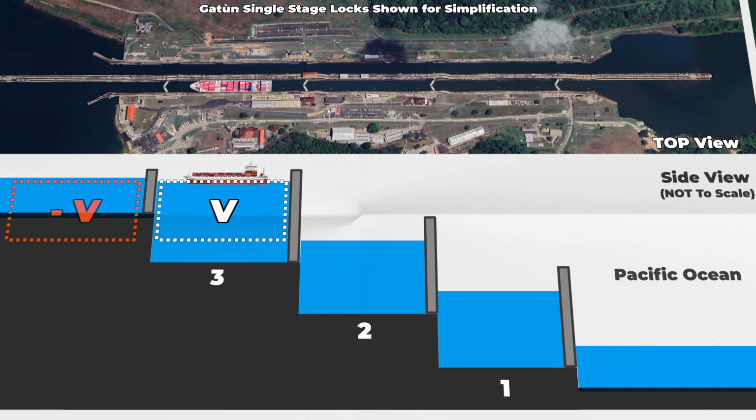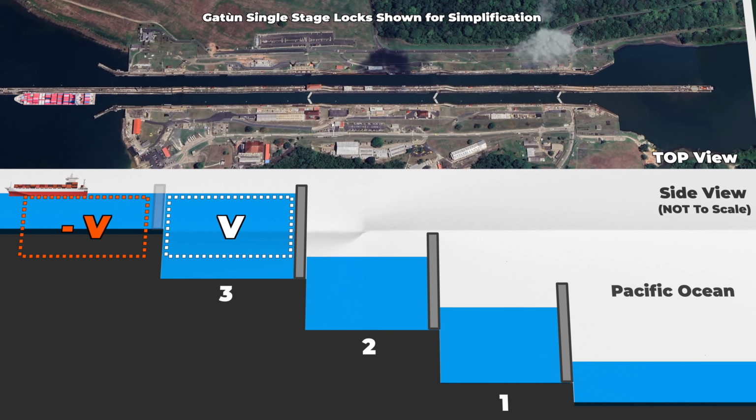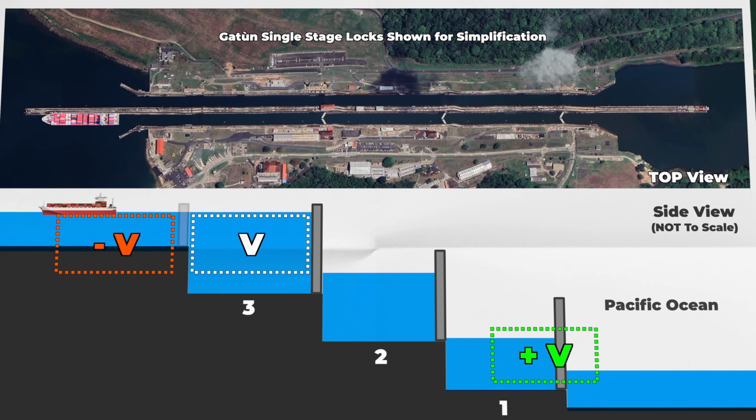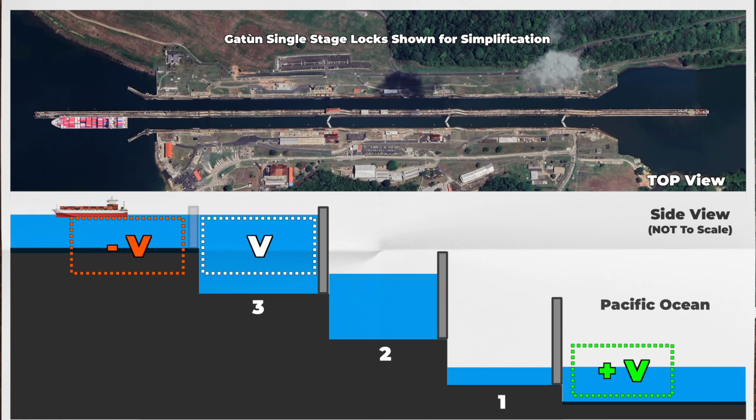Finally, a volume V of water is released from the reservoir to lift the ship up lock 3 to the canal level. On the next transit, a volume V of water in lock 1 needs to be drained into the Pacific, and then the process begins anew. Fun fact, that V we talked about is only the working volume of water. There's still static water needed to lift the ship's hull.